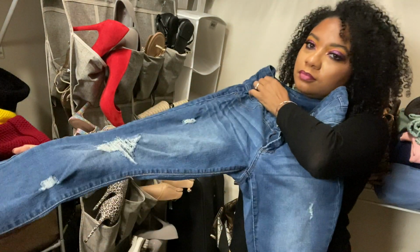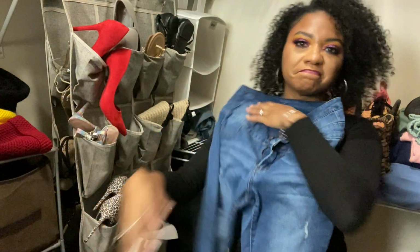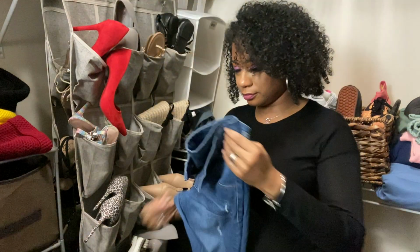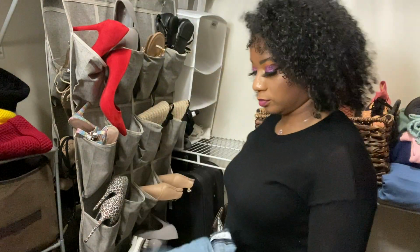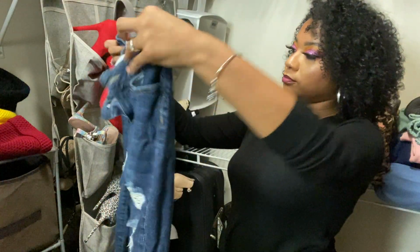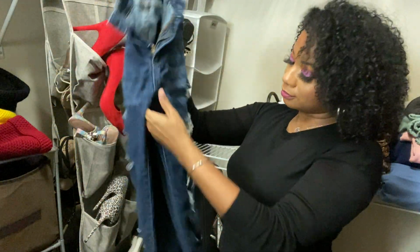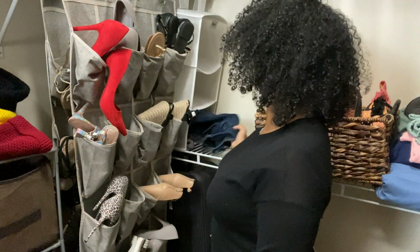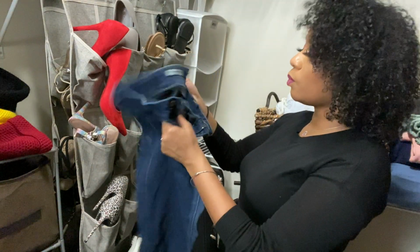I do get rid of most of my jeans, and that is because they just aren't comfortable. Those are some, like, again, mid-high rise ones, very tight around my thighs, and I want to be able to breathe, which these jeans in particular allow me to breathe, which is why this pair is staying. I love those. They fit great. But yeah, same here with these.